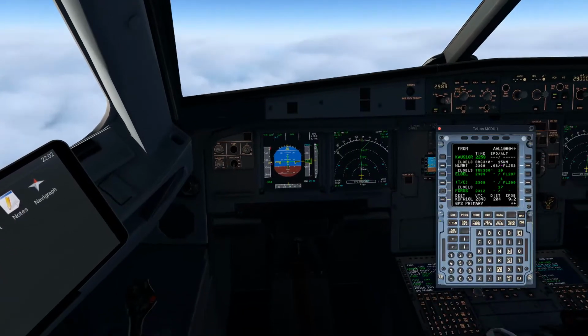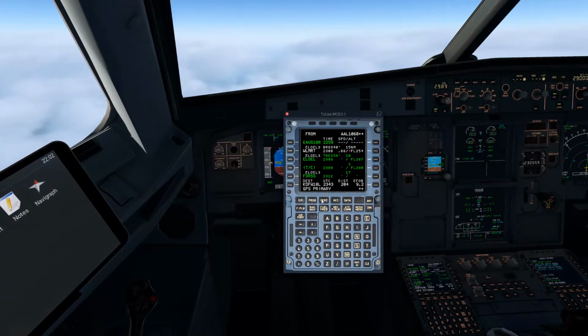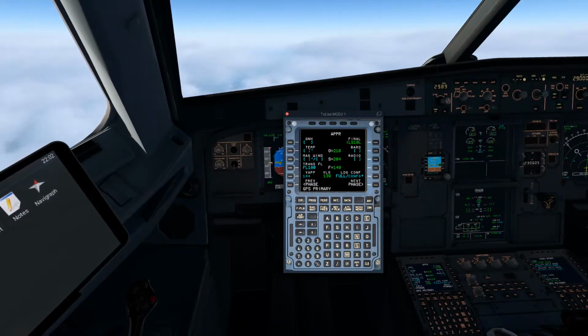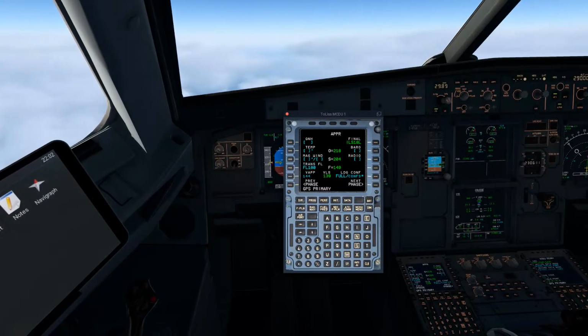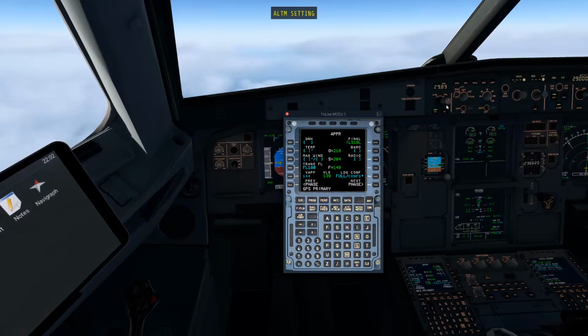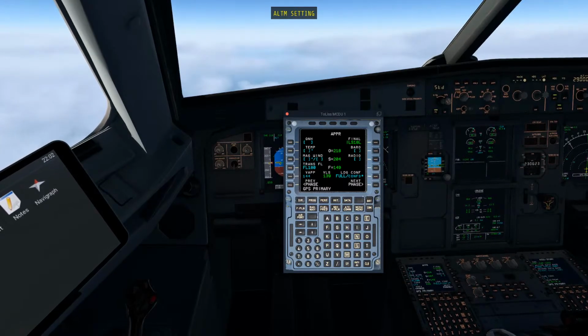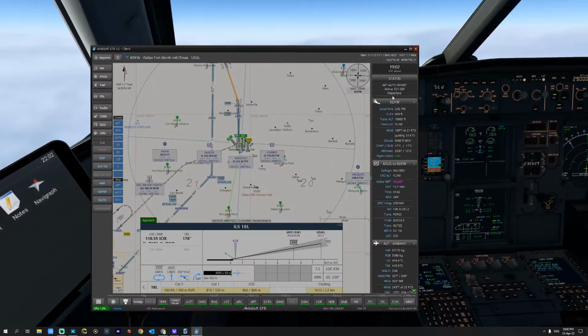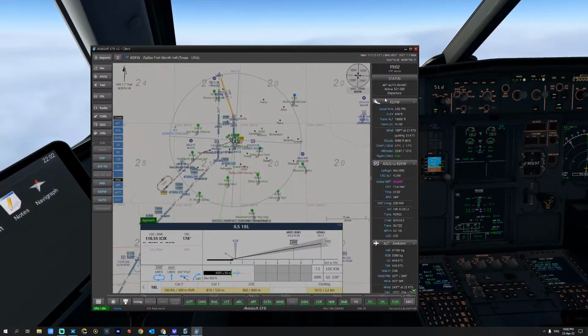And what we're going to do is enter the information for our destination, since we are not too far from it. So let's see here. Altimeter setting. There we go, standard. All right, so here's what I was referring to. Let me bring this back just to show you guys again. Now that we've taken off, you can see the information for Dallas-Fort Worth: local time, elevation, transition altitude, the wind information.